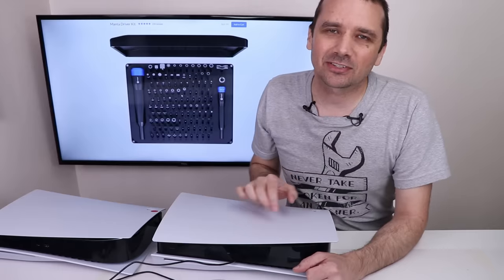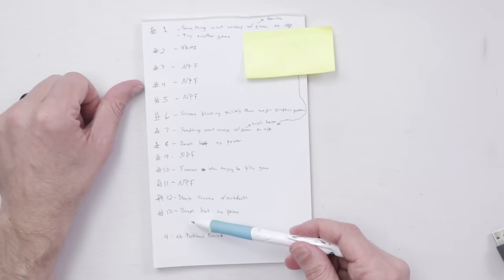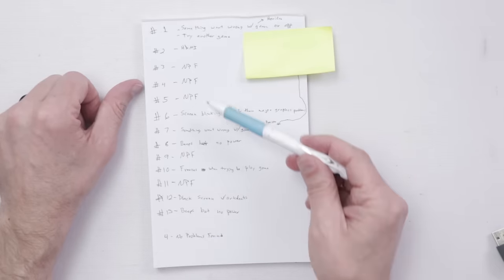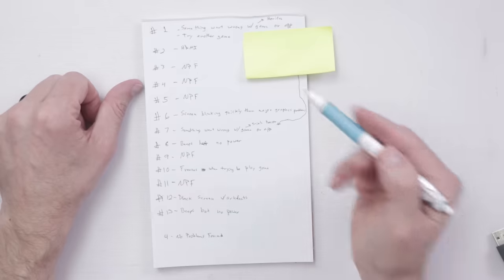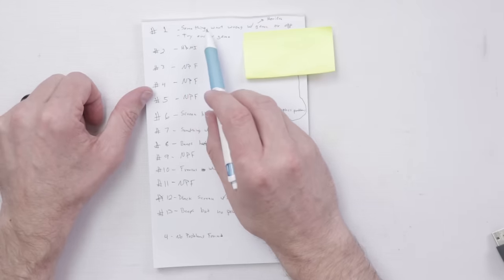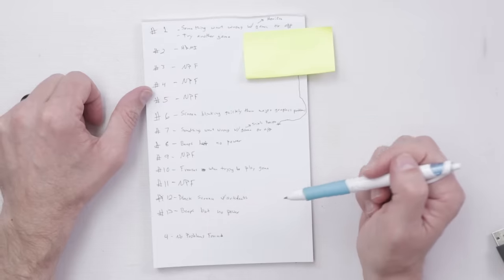Let's take a look at the numbers and see how many already work and how many we need to repair. So out of these 13 PS5s that I have, 4 of them already work fine, and the rest of these have various issues. I think the first one I'm going to tackle is the one where it shows that something went wrong with the game or app, because that's a problem with 3 of these PS5s.